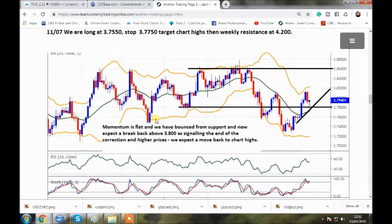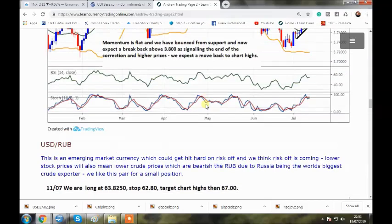Here's the USD PLN, another nice proxy. It came off these lows and we came in at 375.50. Moved our way higher, come back to test support. I just feel we're going to go up to here and then 420. So a nice looking proxy. USD, any pullbacks on the proxies, I think, are buying opportunities, or euro proxies, or you could buy them on strength as well. What's the next pair we're going to look at?